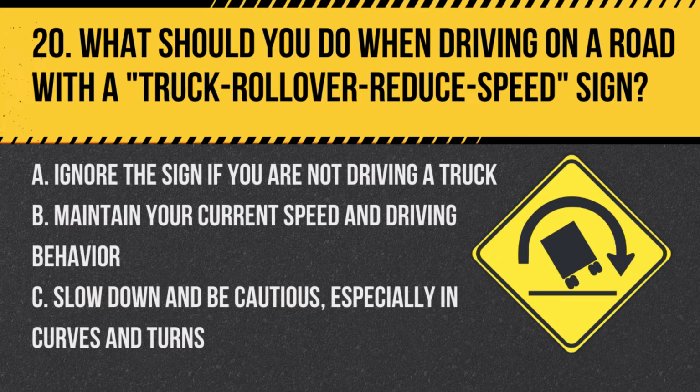Question 20. What should you do when driving on a road with a truck rollover reduce speed sign? A. Ignore the sign if you are not driving a truck. B. Maintain your current speed and driving behavior. C. Slow down and be cautious, especially in curves and turns.